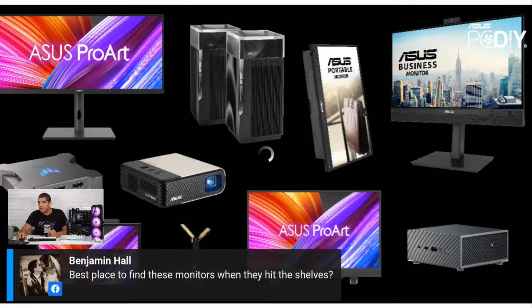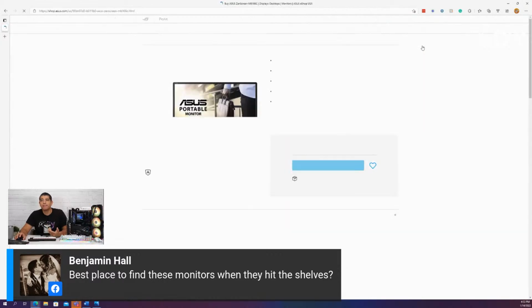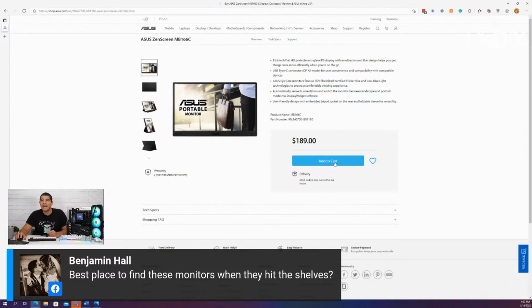So let me actually show you that real quickly here. You see right here, this model, which has just become available, the MB166C, there's actually a button that says buy. I can click on that button and that will allow me to directly add it to cart, right? So I can buy it directly from the Asus store. But over the coming weeks, you'll see these two models start to pop up, and the other models will be more as we move into the end of Q1 and into Q2.